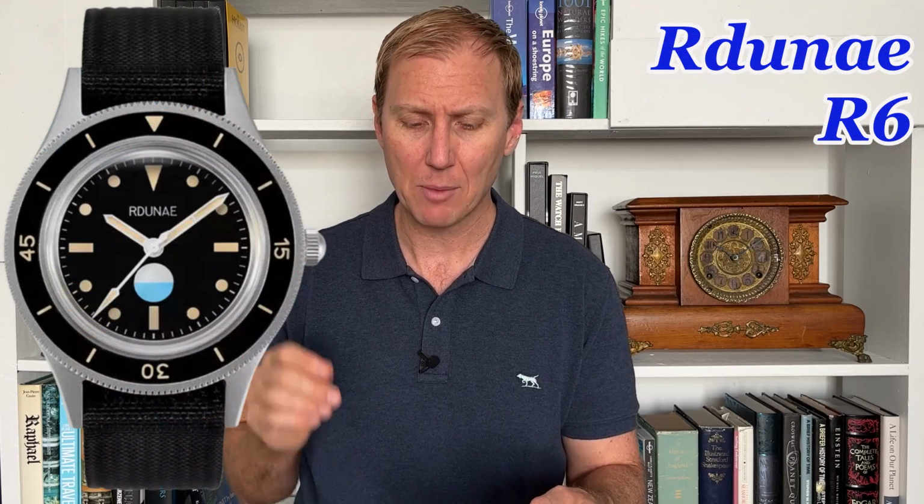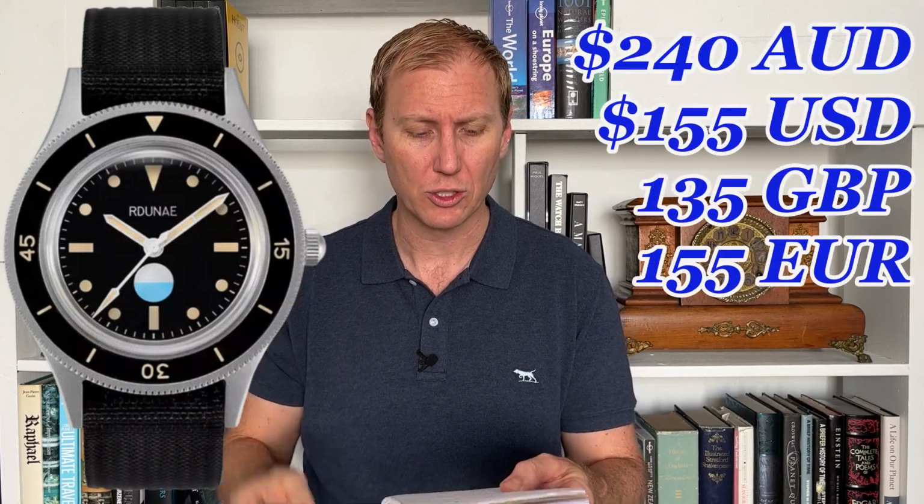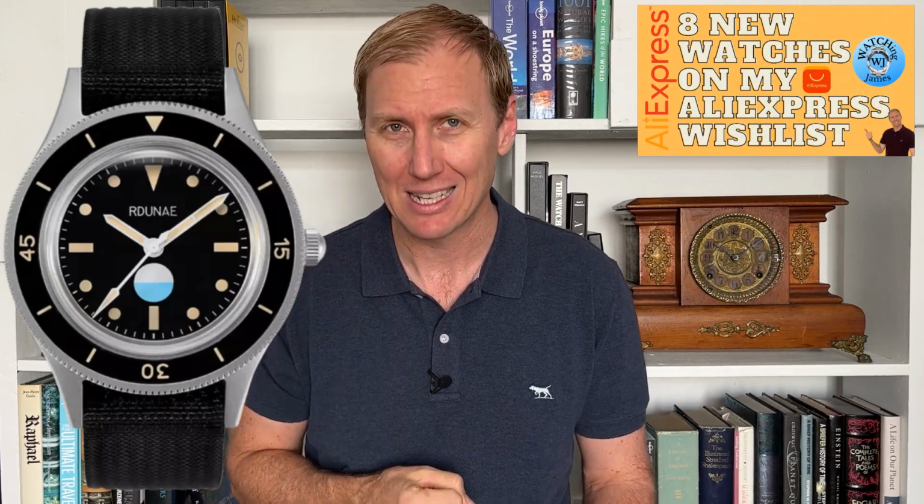And next is a Seiko powered watch, powered by the NH35. It's a Rdunae R6 coming in at 240 Australian dollars. Has a mineral crystal, another awkward lug width. I'm not sure why they're exactly doing this. This one has a 19mm lug width.